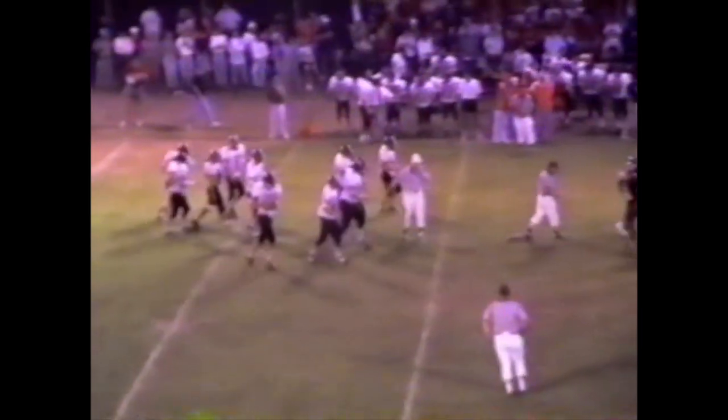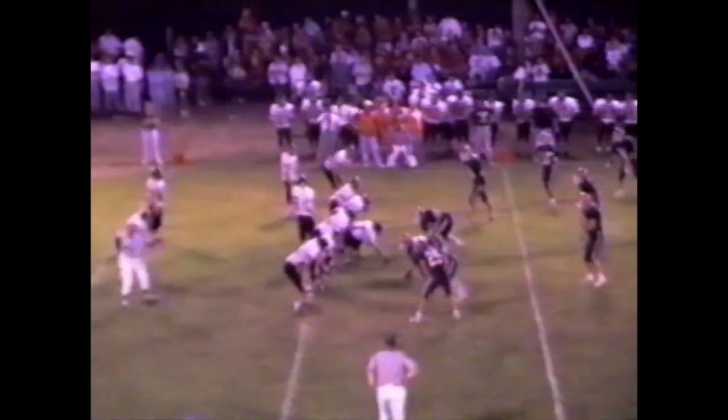Here come the Mules out of the huddle. Pro set in the backfield. And now a whistle, and what do we have? Got an equipment problem with one of the Wildcats. Oh, okay. Got a shoulder pad strap that either come loose or unhooked. He's getting it fixed. Mules have Matt Link out at the split end, Bob, with Richard Reid, I believe, in the slot. There's the snap.